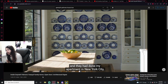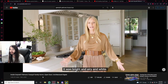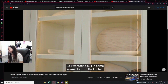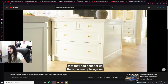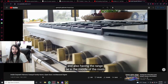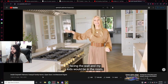They had done my apartment in New York City, which I don't have anymore. They had done this kitchen there for me, which I lived in. It was bright and airy and white, and it had a lot of similar details like in the cabinetry. So I wanted to pull in some elements from the kitchen that they had done for us there, cabinetry being one, and also having the range be in the middle of the room because I cook so much and I spent so much of my time facing the wall and my kids would be in the room.